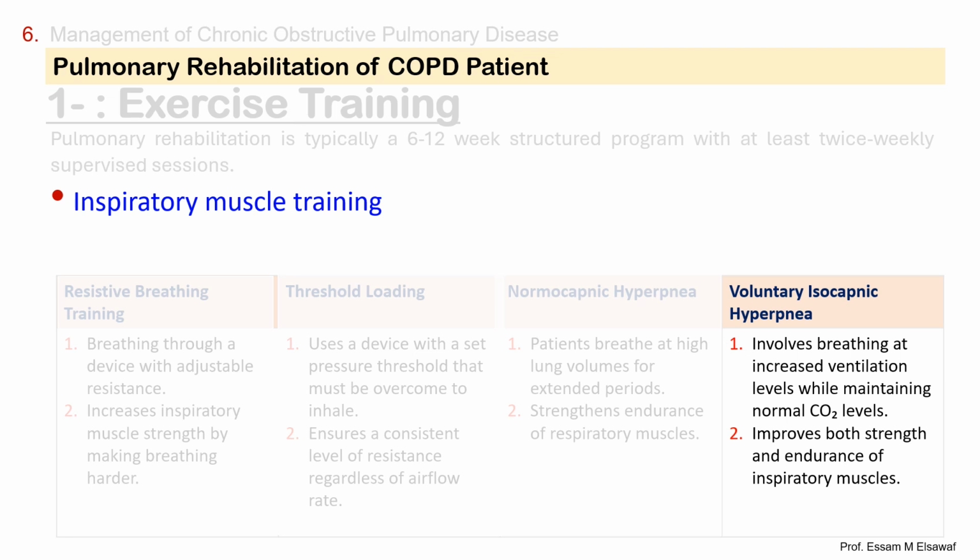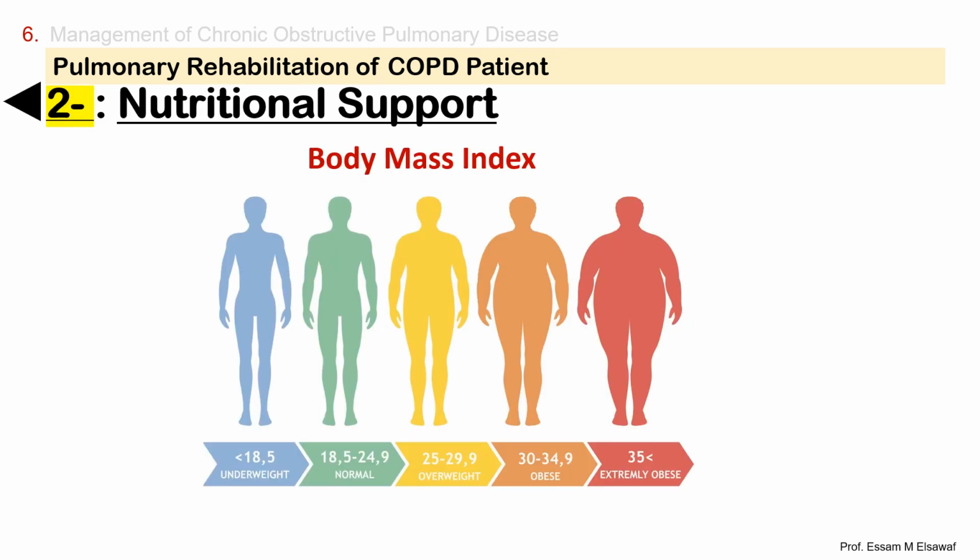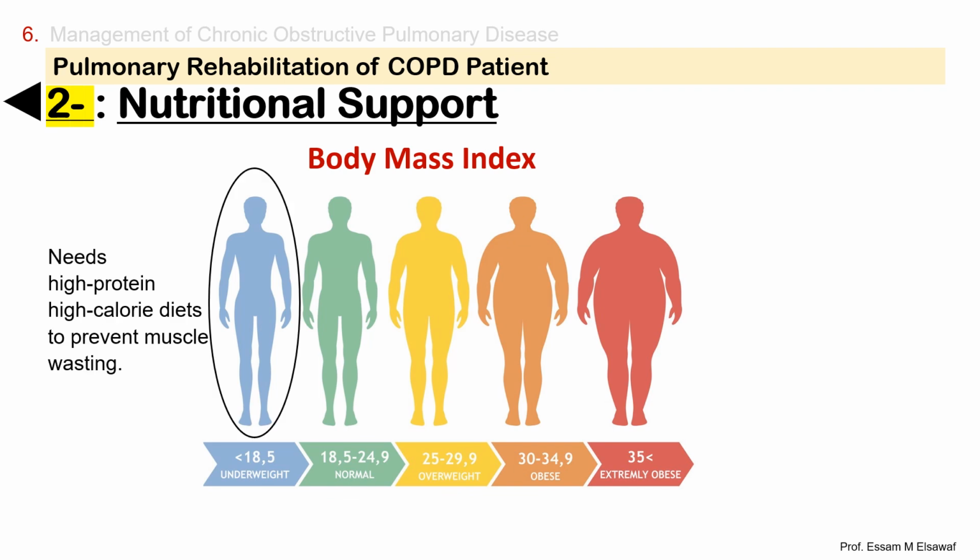Okay, now we have mentioned nearly all the types of exercise training required for pulmonary rehabilitation. And now the second step required for pulmonary rehabilitation is nutritional support. This is quite clear that it depends on body mass index. Those who are underweight usually need support of high protein, high caloric diets to prevent muscle wasting, which is common among COPD patients. While those with high body mass index may benefit from caloric restriction and weight management to reduce the burden on respiratory muscles by the high amount of fats due to overweight.